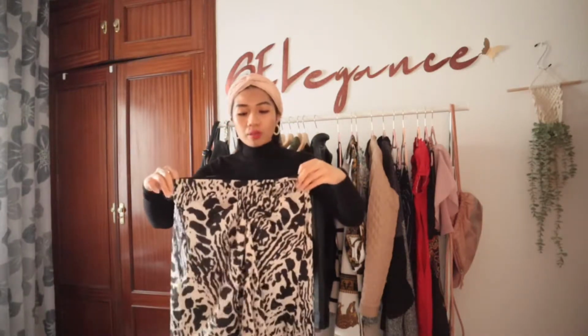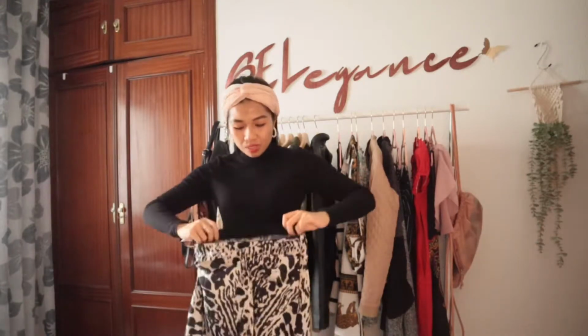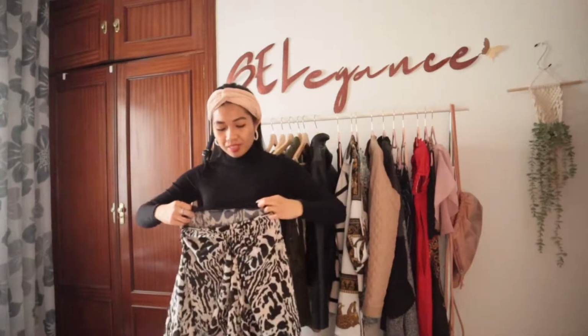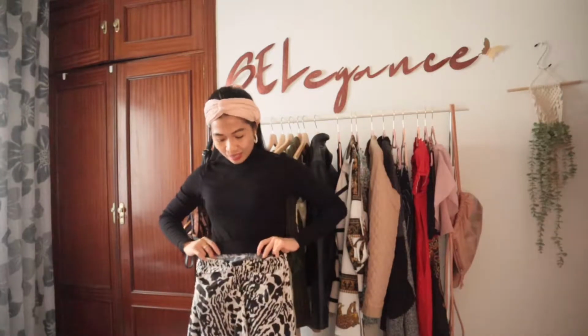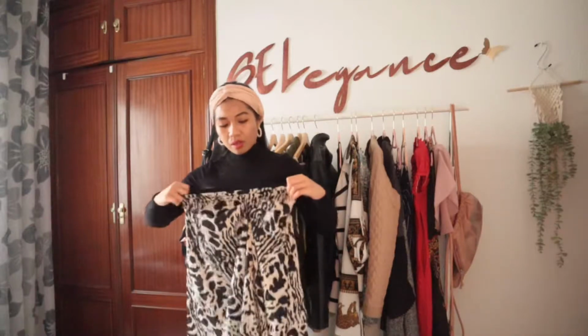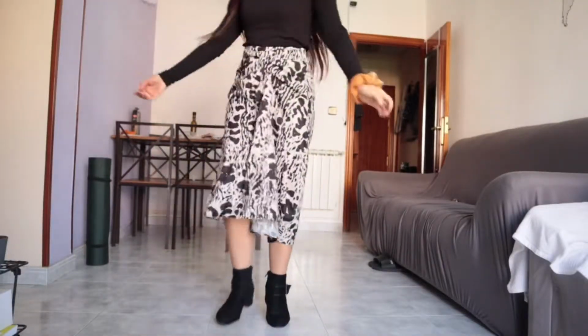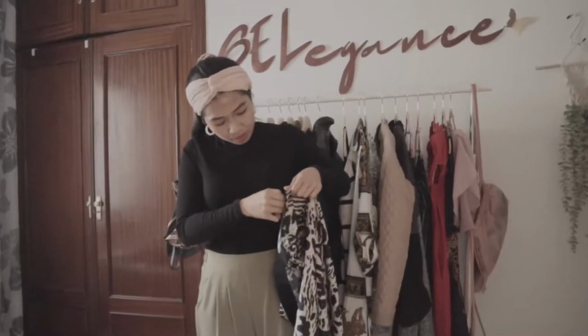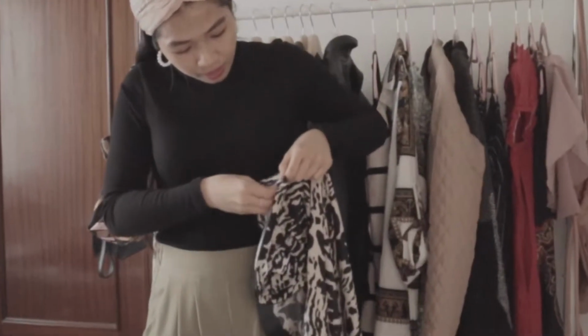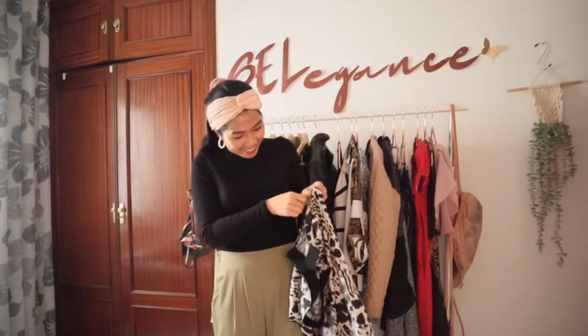But what is good about this one is that I love that the rubber part is not outside. I love that it is covered, because I just don't really like that it is seen when you're wearing it. And even though it's not stretchy, getting the size XS is really good on me. The zipper is very easy to use. No, it's not easy to use.